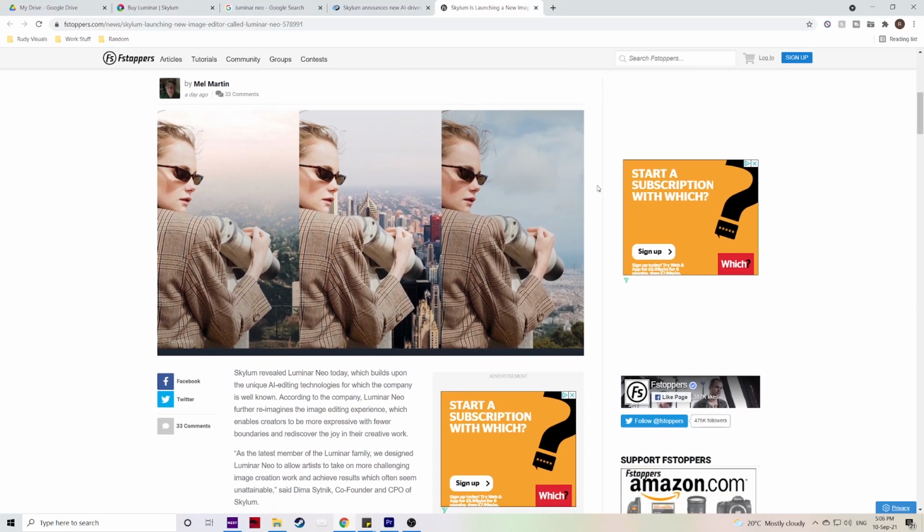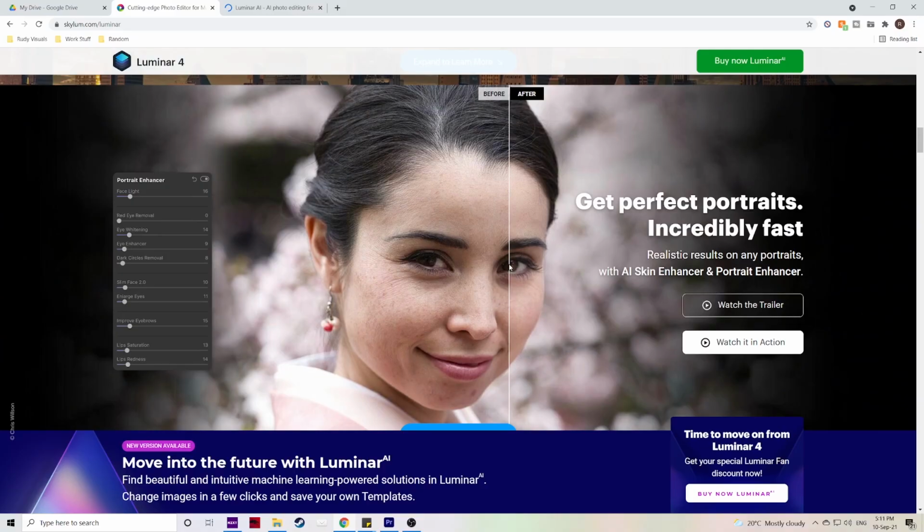However, this new Luminar Neo launch, which just got announced, it's not been released yet, by the way, from what I understand, is a completely new program. It's separate from Luminar 4, separate from Luminar AI, which by the way only came out less than a year ago, I think. And Luminar 4 is like a full-on photo editor. It kind of sits between Lightroom and Photoshop to a degree.